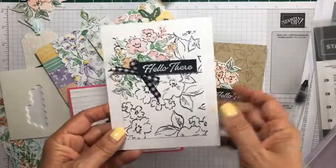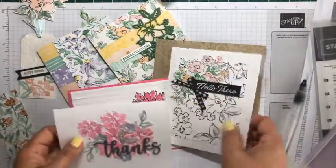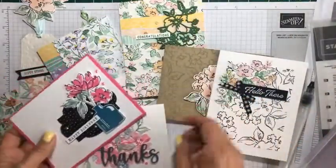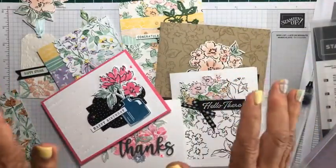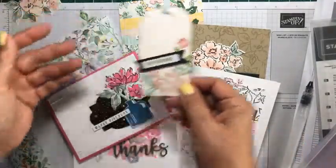And so there you have it, all these different ways to create with this particular suite. It's just so much fun, and I hope that you don't miss out on getting this particular set while it's still the 10% off bundle. Okay? So, yeah, here's a little bookmark that I did.